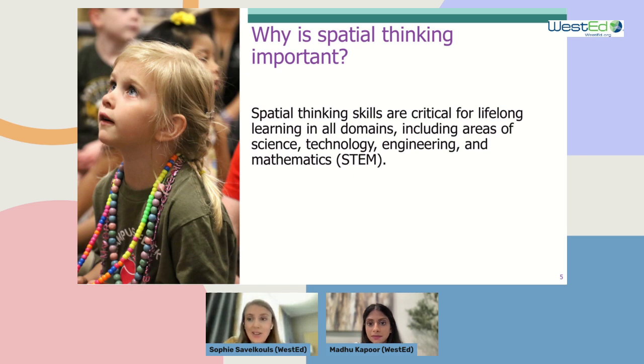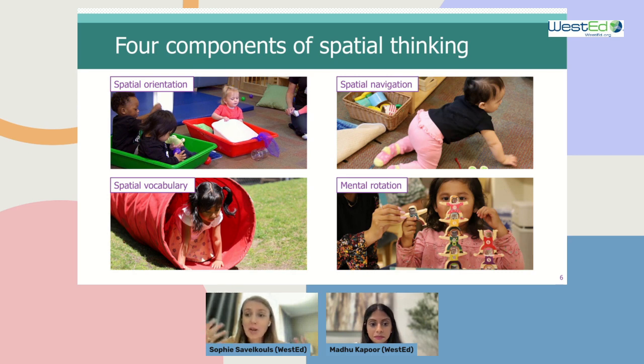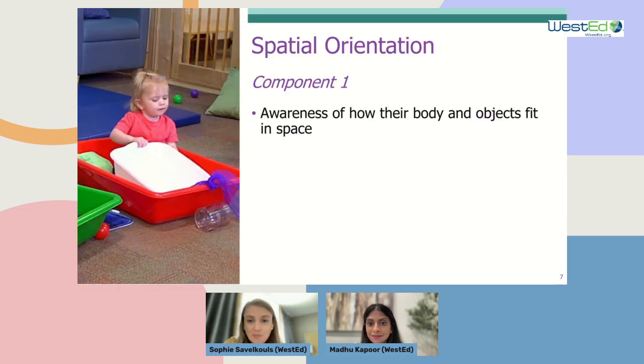So with that said, and now that we have a combined understanding of what spatial thinking is and why it's important, we're going to briefly review in the next few slides how children develop skills in spatial thinking. And we'll be doing that by looking at four components, which are spatial orientation, spatial navigation, spatial vocabulary, and mental rotation. Specifically, our presentation today will focus on how children are developing skills in these four components when we're talking about infants, toddlers, and preschoolers. So let's get started with spatial orientation.